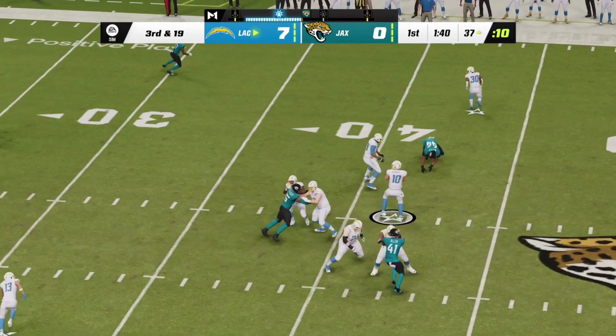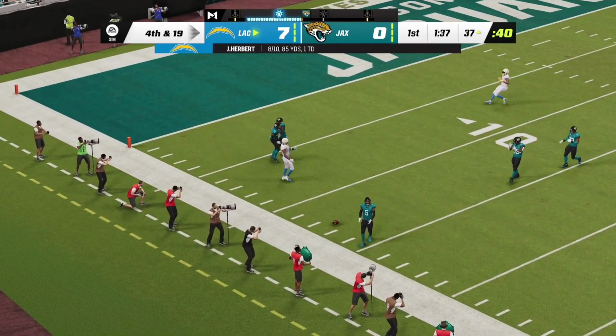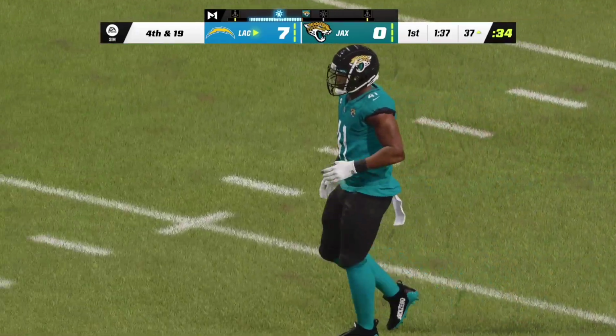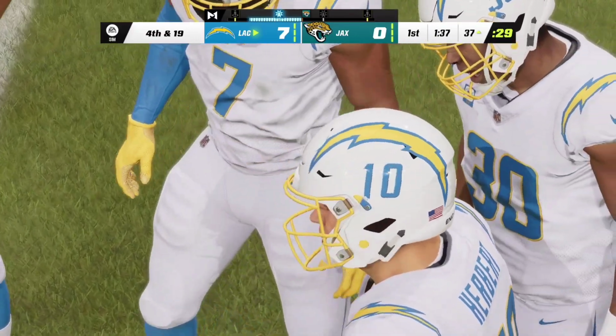Herbert now. And it's knocked away and incomplete. He didn't just deny a big throw there. He broke that one up in the red zone. An excellent play, one that may help save points on the board when this drive is over.